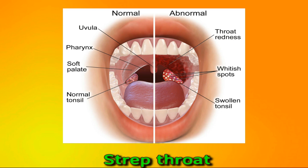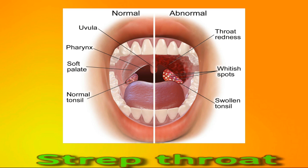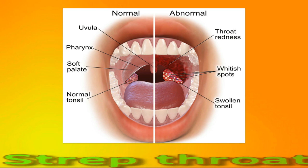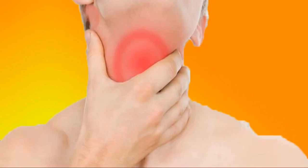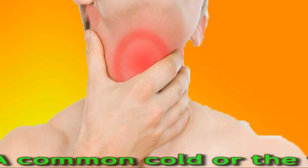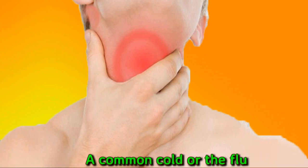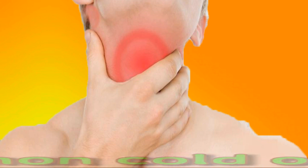In addition to a sore throat and swollen glands, a person with strep throat may have a fever, pain with swallowing, visible pus on the tonsils, a common cold or the flu. A cold and the flu are among the most common viral infections. The viruses responsible can cause swollen glands and a sore throat, among a range of other symptoms, before the body successfully fights off the infection.